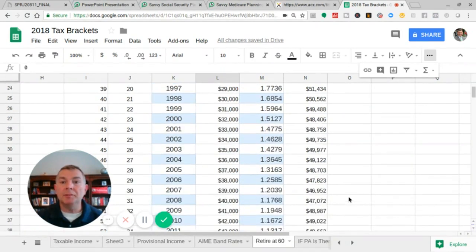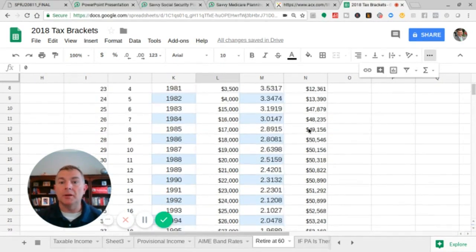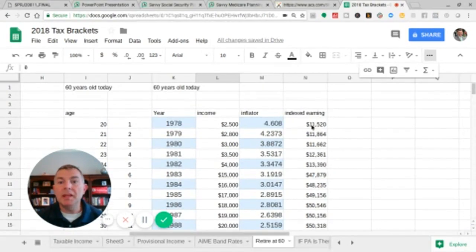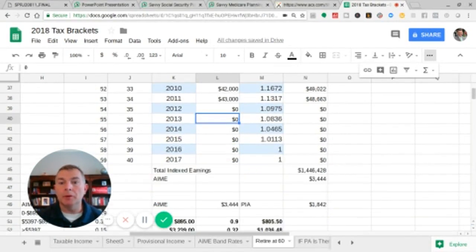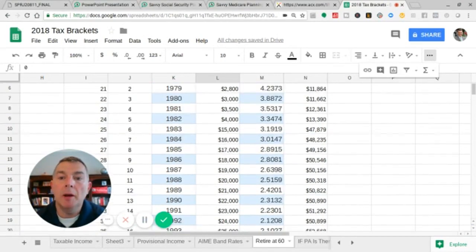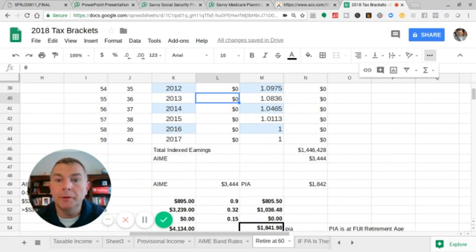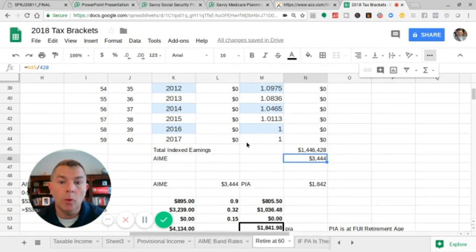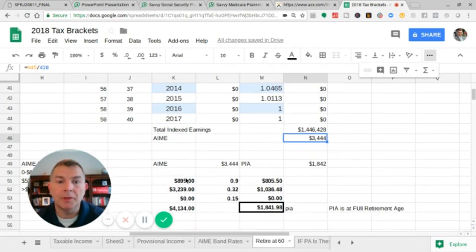But what that does mean is we got to add these numbers in there. All right. So now we got to change this whole thing around because now we got to replace these zeros with these numbers right here. All right. So now watch. Before we do that though, let's just say he made no money. Let's just say we're not even using those numbers. His total indexed earnings dropped to 1,446,000. His AIME dropped to 3,444. So now what we do is we take 3,444.